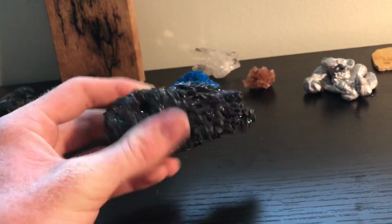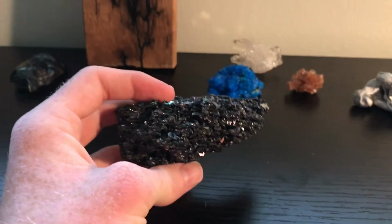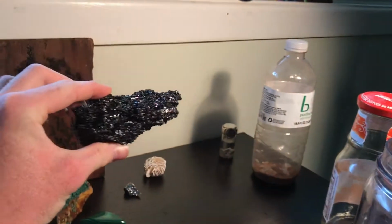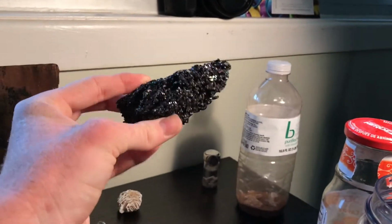SiC, yeah, silicon carbide. And it's the hardest of my mineral collection. And it's also iridescent. So yeah, I really like iridescent things. Here, holding it up to the light, it's pretty nice.